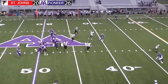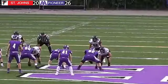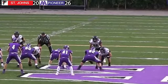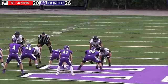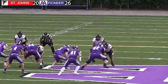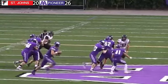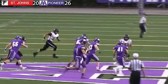Easthope throws downfield, and Peterson Sand on a comeback route. They'll say that's incomplete. As he did a comeback, got out to the 30, raced back to try and grab it at the 35. Dove for it. They'll call that one incomplete. That stops the clock. But it's also now 3rd down, 3rd and 5 from the St. John's 47-yard line.